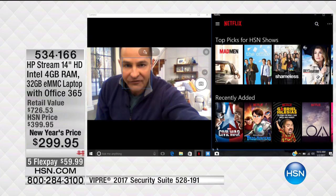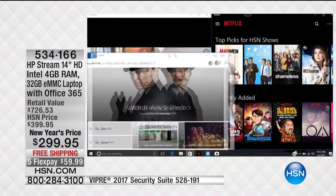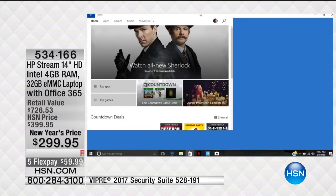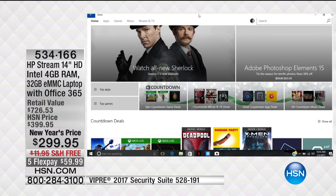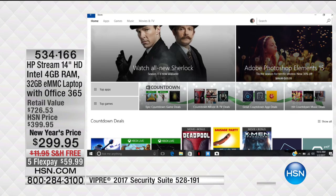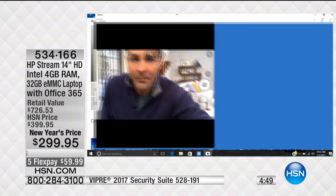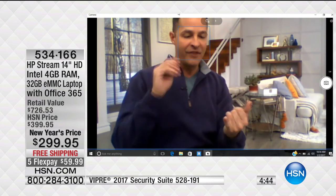I'm flipping through Netflix. If I wanted to go to the Windows Store, there's the Windows Store. I can do this really cool drag and drop kind of thing that's built into Windows 10. It's actually called Snap. The Windows Store lets you download apps and games and movies and music and all of those things, sort of like you do on your tablet or your smartphone, but now you do it for your computer.